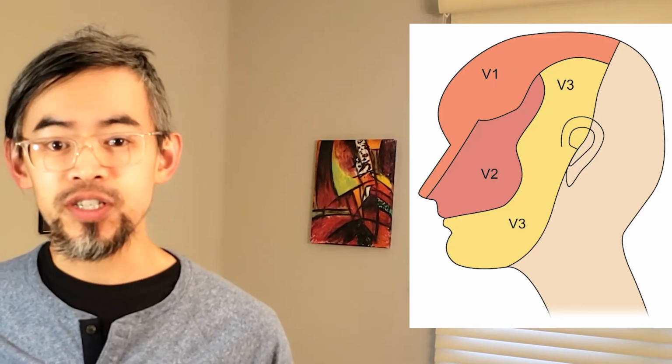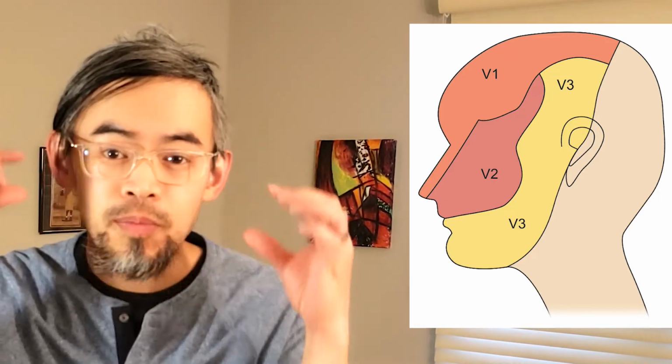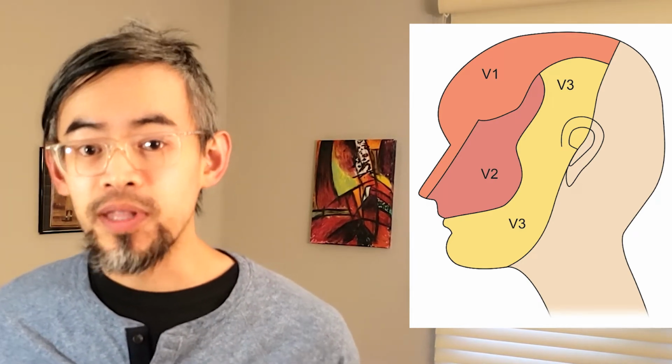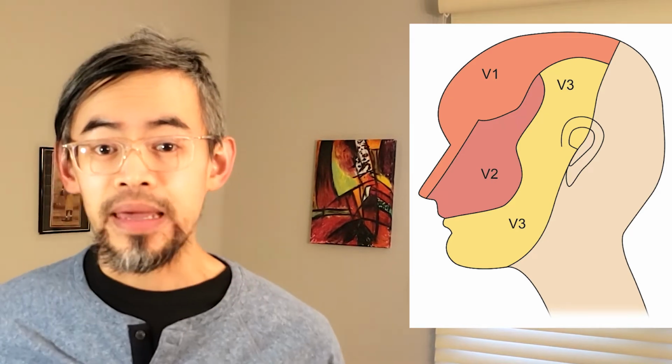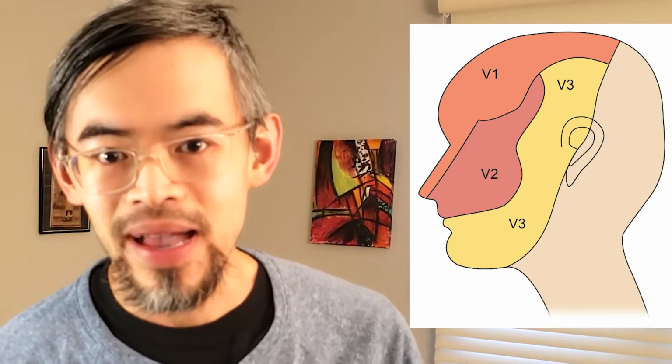Each of the 3 branches has a name. The one responsible for communicating with the forehead and the upper part of the face is called the ophthalmic branch. And the one that's responsible for communicating with the bottom part of the face is called the mandibular branch. And the one right in the middle is called the maxillary branch.